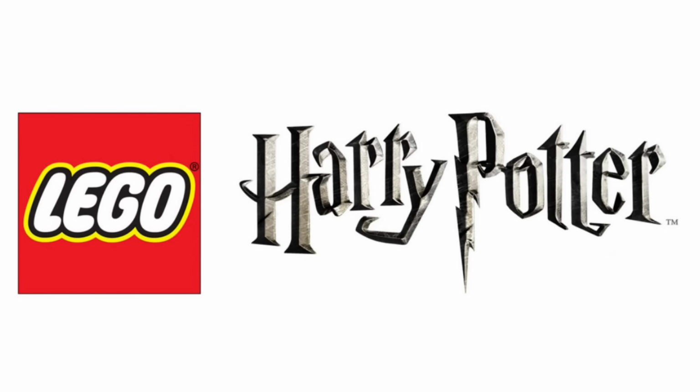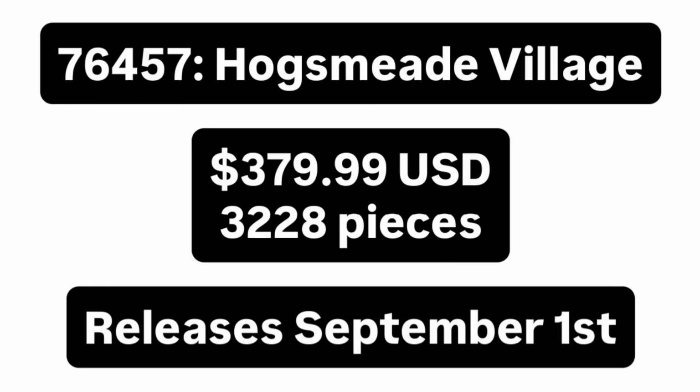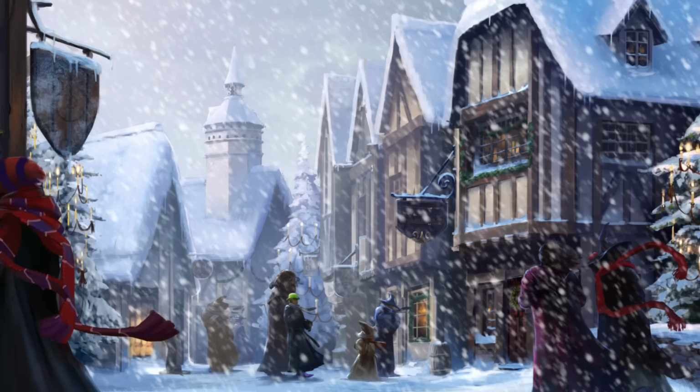And then we've also got a slight update regarding Lego Harry Potter as well, for the upcoming Lego Harry Potter set number 76457, the Hogsmeade Village set, which is going to be retailing for $380 USD, including 3,228 pieces, and it will be releasing for September 1st. And thanks to TNM Bricks for the confirmation that this is actually going to be a minifigure scale set, and it will basically be the Diagon Alley equivalent for Hogsmeade.